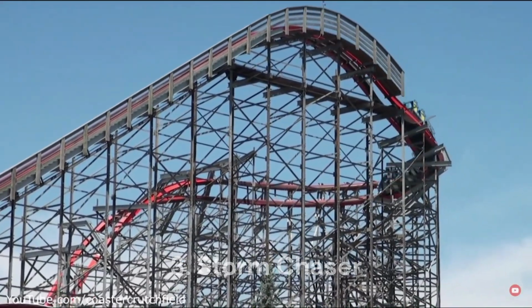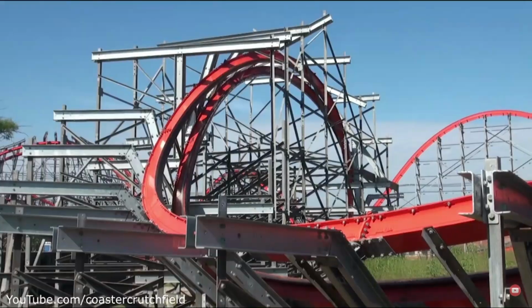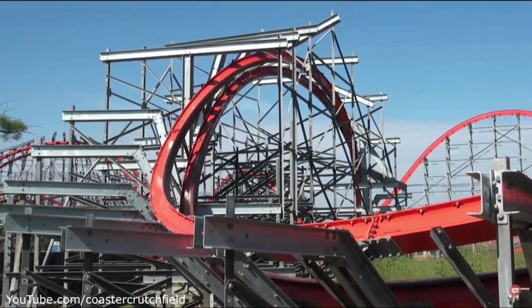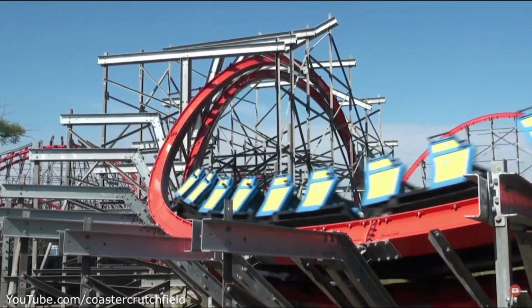Remember how I said Lightning Run is worth the trip to Kentucky Kingdom alone? Well, you also have Storm Chaser. Storm Chaser is an RMC hybrid coaster conversion of the old Twisted Twins wooden coaster. It sits at a max height of 100 feet, has a top speed of 52 miles per hour, has a length of 2,744 feet, and has 2 inversions.